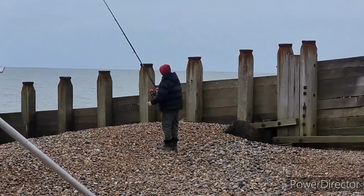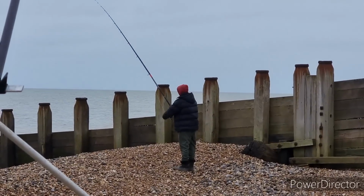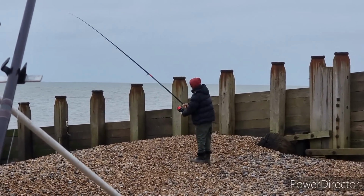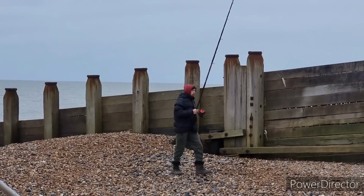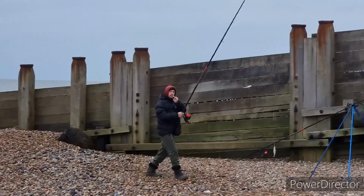And over here we can see Matthew reeling in another double shot of whiting, and he's absolutely hating his life. The bottom one's a cod.